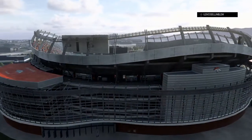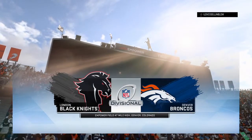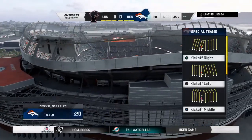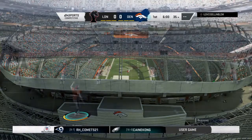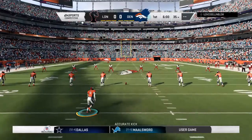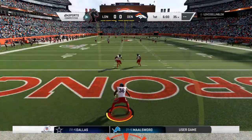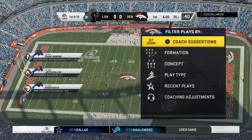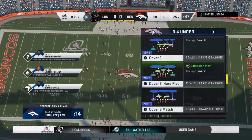Well, Coach, as far as home field advantages go in the playoffs, there are few places tougher on a visiting team than this one. Sold out Empower Field at Mile High in Denver. Coming up, it's divisional round Saturday, and we've got an AFC battle on tap between the London Black Knights and the Denver Broncos. The first of 4 berths in the conference championships is on the line here as divisional weekend in the NFL is underway. And to no one's surprise here in Denver, that'll carry through the back of the end zone for a touchback.